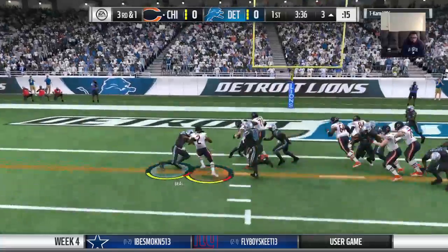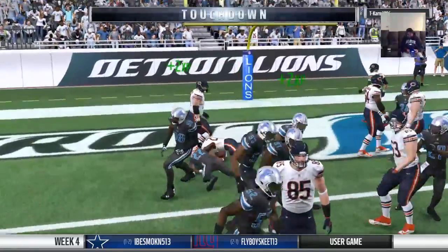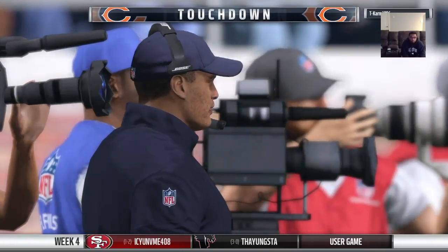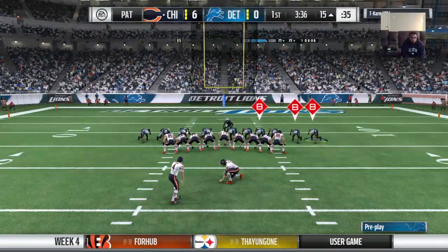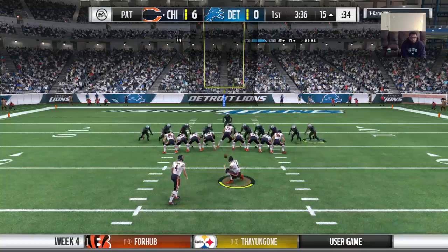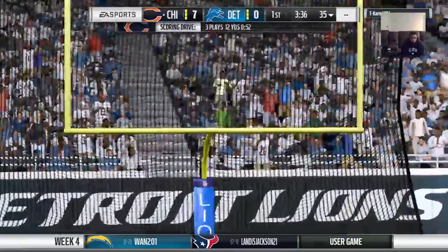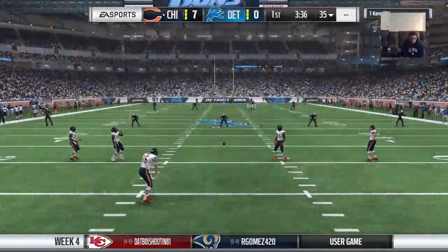They'll try to run for the first with Henry. And he's into the end zone. Touchdown, Bears. Derrick Henry, his 3rd touchdown now on the year. And the Bears have taken the early lead. And it's up and good.